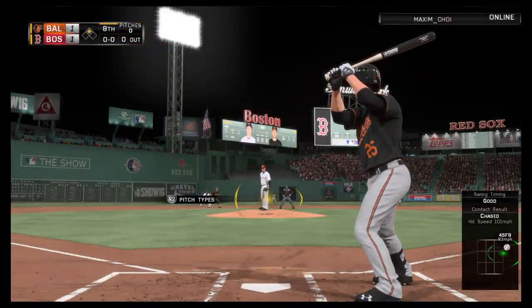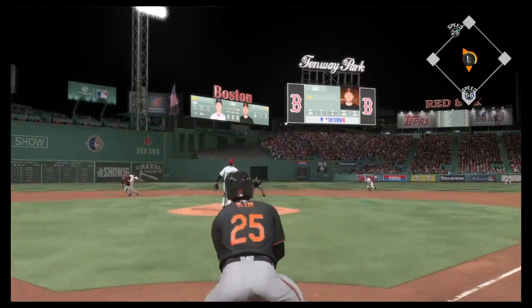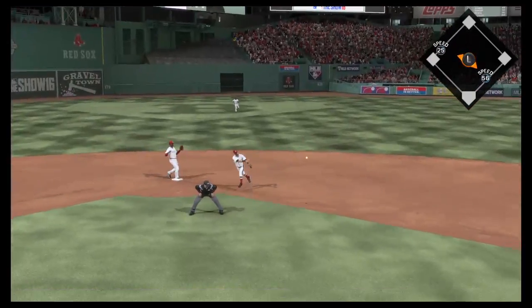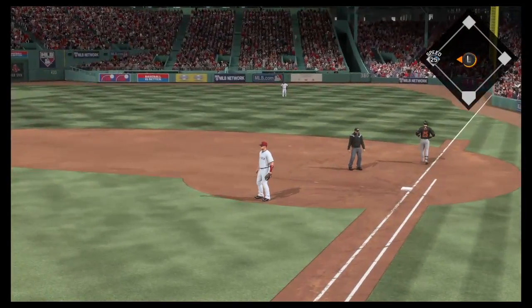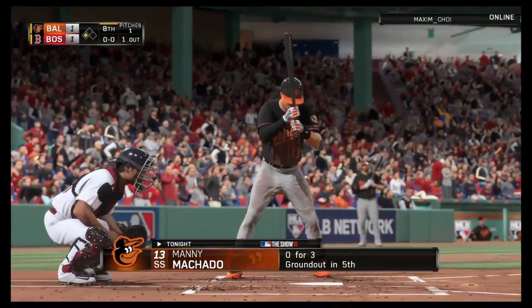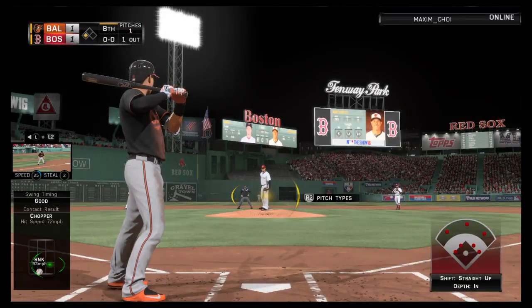And now Boston's bullpen springs into action. A left-hander and a right-hander begin to throw. On the ground up the middle. And a bit of a high throw that time, but no problem over there at first as they record the out. Manny Machado strides in, grounded out his last time through.